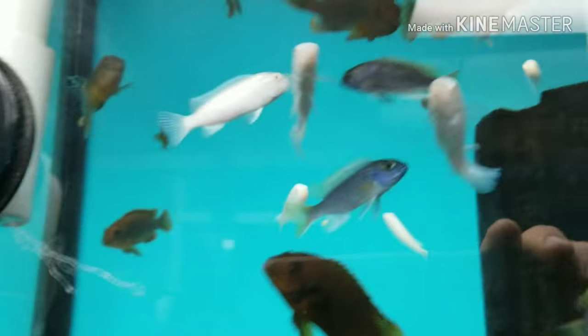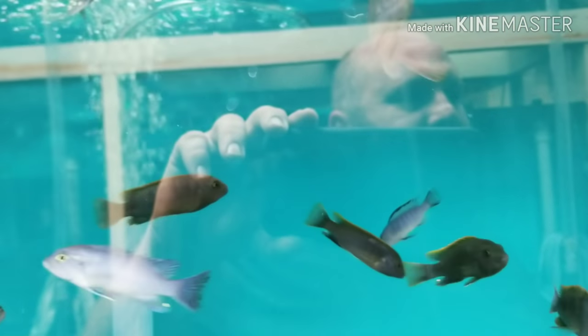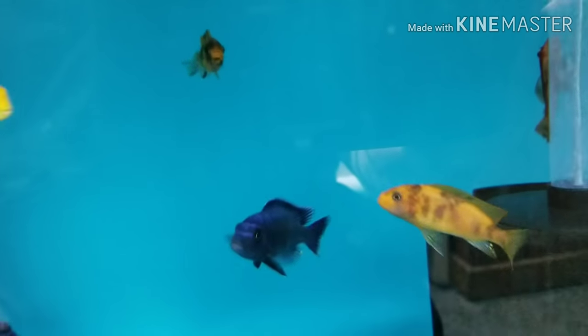Cicolophies, white knights, rusties, yellowtail ACIs. Lots of Imbunas. Oh, Hera Afras, red top Hongis, yellow top Hongis. Yeah, and electric blue Mandangos. I believe there's a few Cobalts in here as well. Yellow Labs, Manda Blue Dolphins, and I have a couple of the OB Zebras remaining.